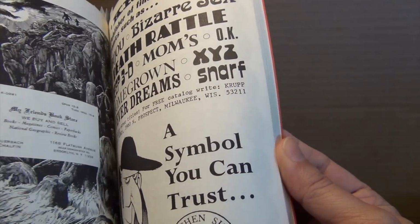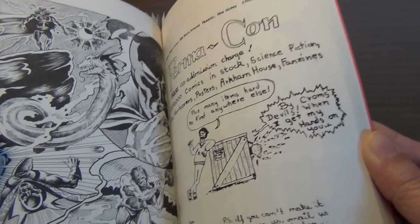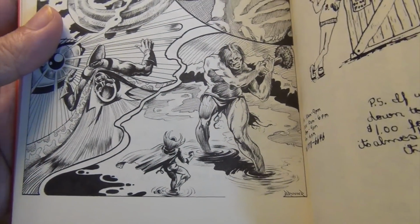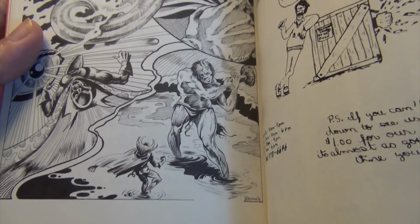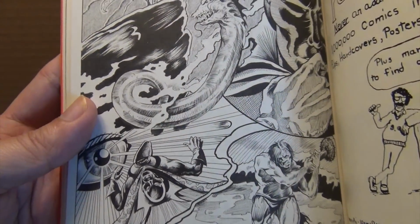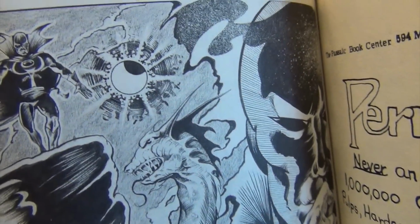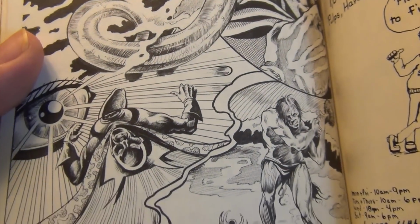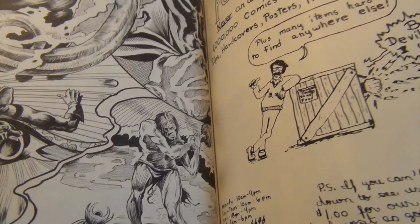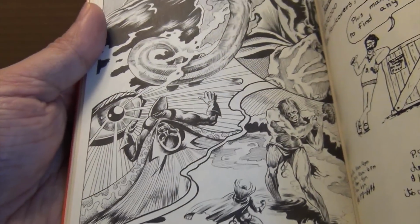Some beautiful sketches and advertisements. Here you go, Robert Bell and his bags. And this is a neat picture here. This is Frank Brunner before he made it big. This is 1972. Okay, look at that. He was drawing Doctor Strange. Look, beautiful drawing by Frank Brunner. It foreshadowed his love for Doctor Strange, the character, maybe. This is years before he made it to Marvel, so another beautiful piece of artwork.